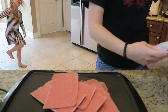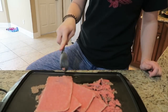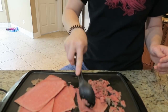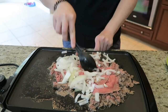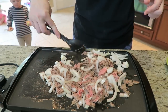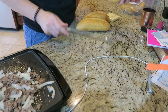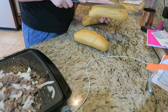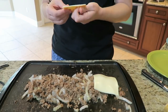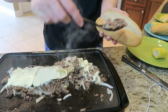And we just put out a certain amount depending on how many sandwiches we wanted. And you just cook the meat, and once the meat is almost done, then you add the onions. You want to make sure the onions get cooked with it as well. Then we like adding American or white American cheese to our sandwiches. So once the meat and onions are done, we add the cheese on top, and then put it in the sandwiches.